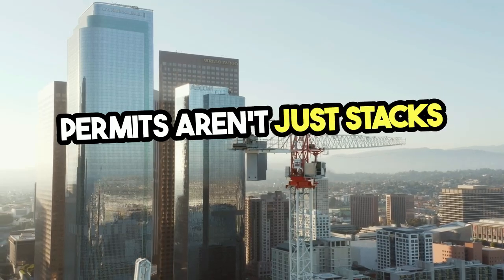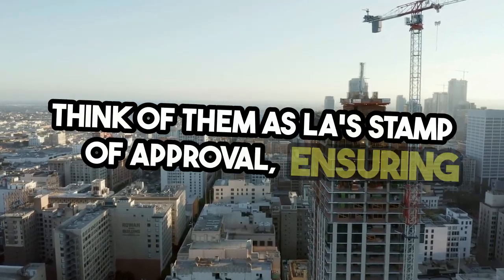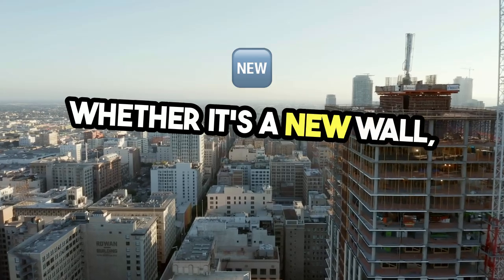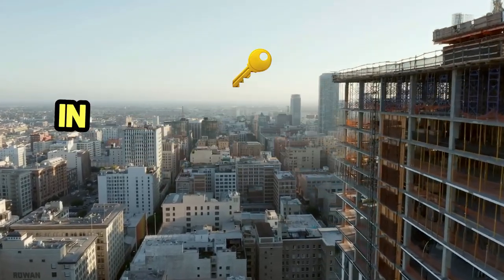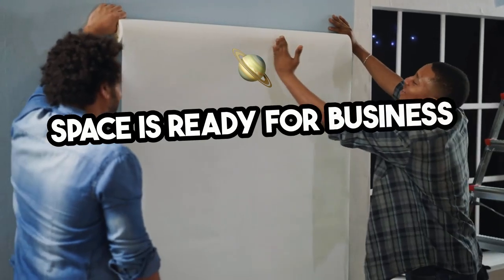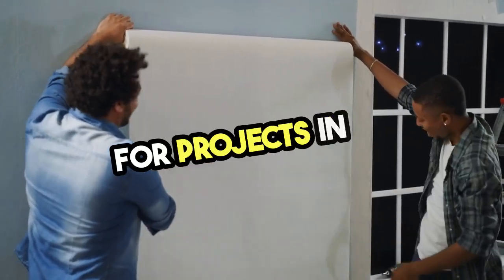Permits aren't just stacks of annoying paperwork. Think of them as LA's stamp of approval, ensuring your building is safe and up to code. Whether it's a new wall, wiring, or plumbing, it all has to meet city standards. In short, permits are your key to making sure your space is ready for business or for your family. Let's run through the essentials for projects in LA.